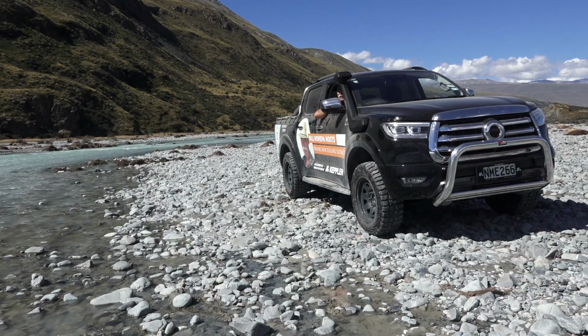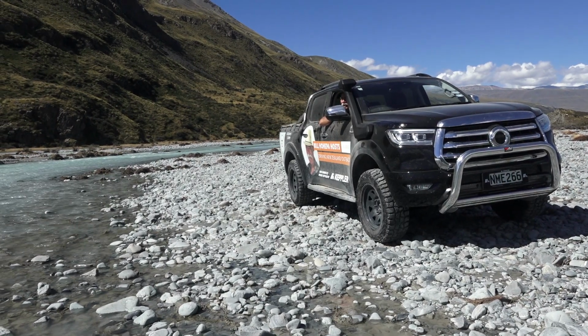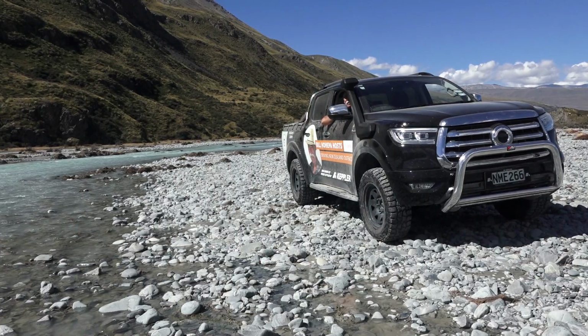This Great Wall just hasn't missed a beat. I'm absolutely impressed, and so are the rest of the team. They all think it's pretty good. So what we're going to do now is make our way back to the beginning of this, cross the main river, the Macaulay River, and then head back to Tekapo where we're going to stay the night.